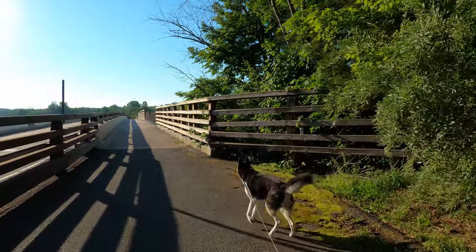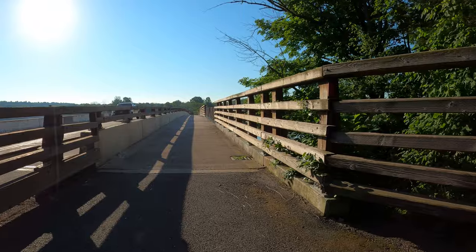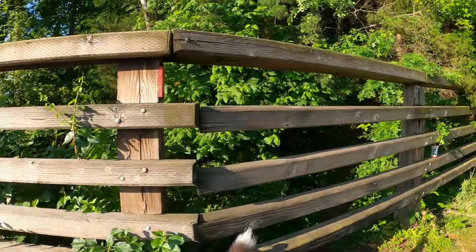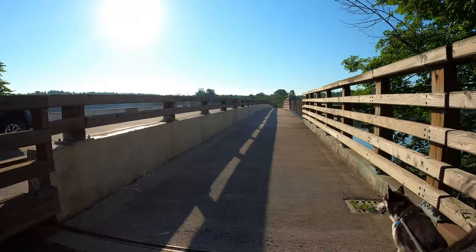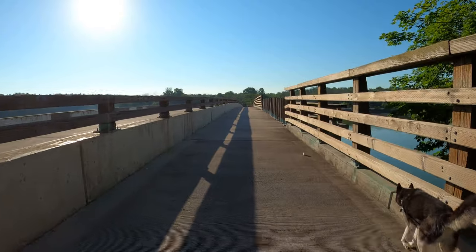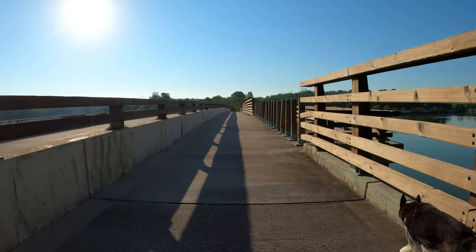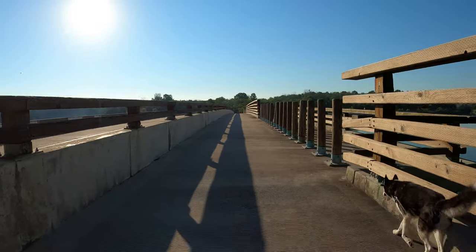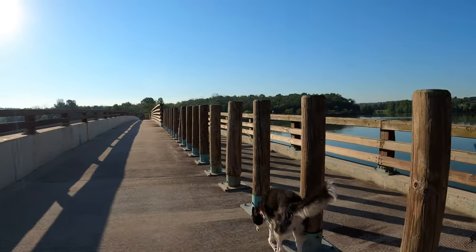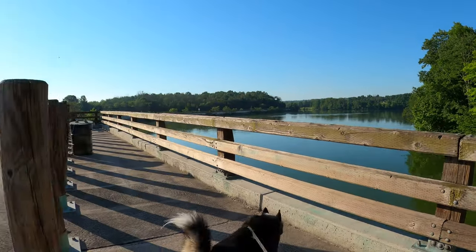I prefer to start on the northwest end, which you can see here. It starts out along this bridge, heading clockwise along the loop. It takes you out across this really beautiful bridge that cuts over the reservoir. And there are fishing piers throughout, so if you are a fisherman, this is a really nice place to come as well.